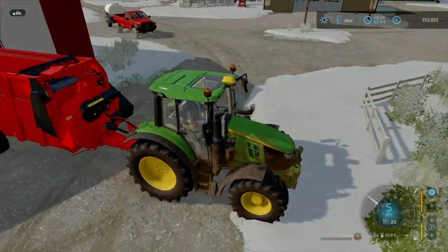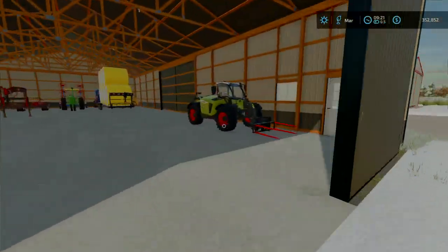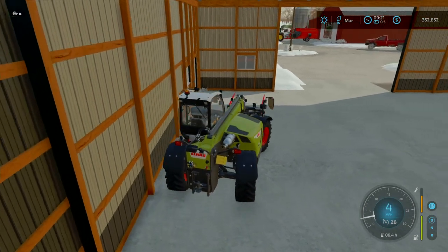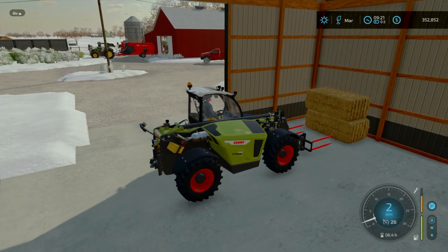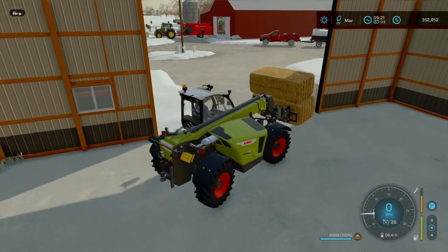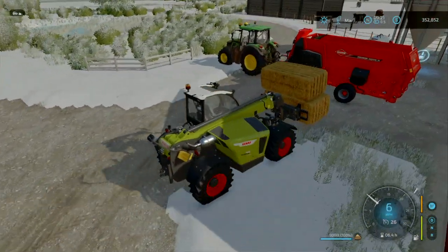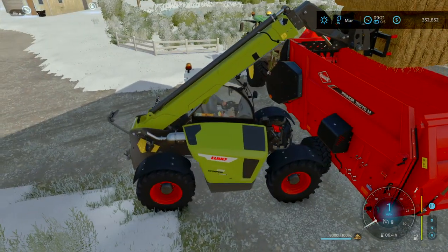So the first thing we're going to do is refill our straw blower. We need our trusty telehandler. And if you guys are wondering where all of our straw bales went, I did put them in the bale storage along with the hay bales. Those are all at the farm. And so, off screen, I'm going to have to go get some more. Because this is the last two bales.